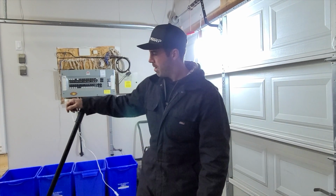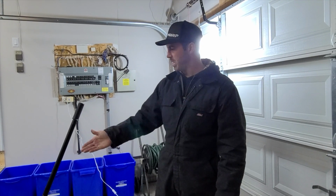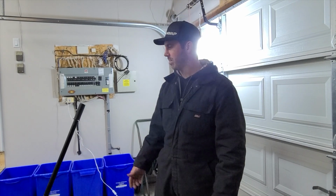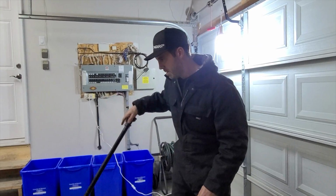Next step is going to be to jack up the front of the sled. You got to get it off the ground enough so you can get underneath it to get to the oil filter. So I just use a floor jack and a piece of wood underneath, and I recommend putting a couple axle stands on each side as well once it's jacked up.